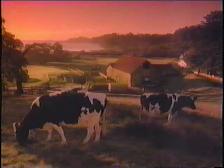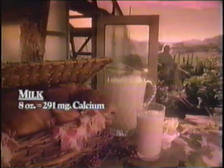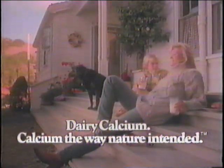The simple way to get calcium is nature's way, from dairy foods. Three servings a day can easily give an adult the 800 milligrams you need. It's that simple. Dairy calcium. Calcium the way nature intended.